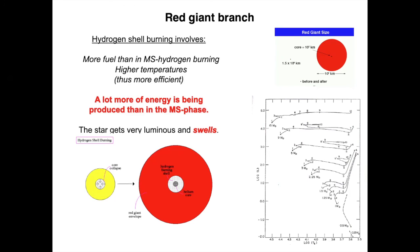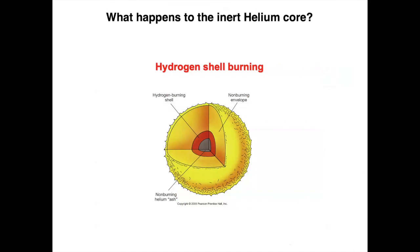This red giant phase is this phase in here where the star is climbing what we call here the red giant branch. The red giant phase continues until the star reaches this point 6 here, which is when the star suffers helium flash. To understand the helium flash, let's understand what happens to the inert helium core.